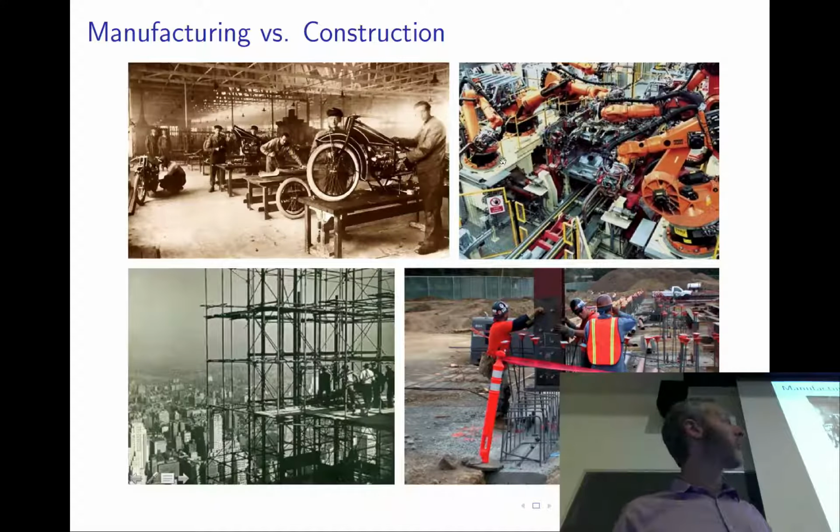So robots have already completely transformed the way that we build things indoors. Why haven't they done the same thing for building things outdoors? Here's a picture from the building of the Empire State Building at the beginning of the last century. This is a picture from a construction site here on campus a couple years ago. Wouldn't it be great if we had robots that could help out on a construction site in the same way that we have robots that help out in a factory? Why don't we have them?